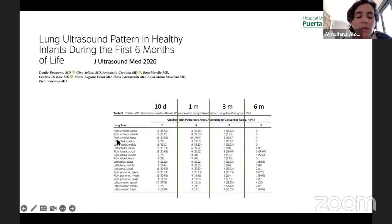And they analyzed the number of fields where they have 3 or more long B lines in every field. And you can see that at 10 days of life, almost 1/3 of the infants had this image of more than 3 long B lines and interstitial pattern, although they were completely asymptomatic at birth and didn't have respiratory distress. And it remained at 1 month, and at 3 months, only about 10% of the infants had this image. But at 6 months of age, none of them had more than 3 B lines in the anterior fields, both right anterior and left anterior.